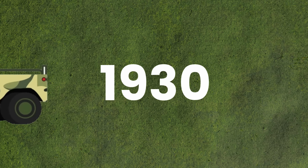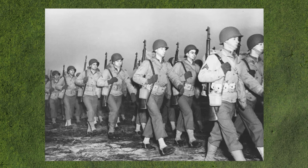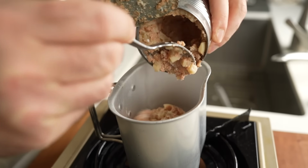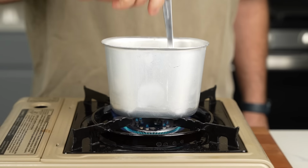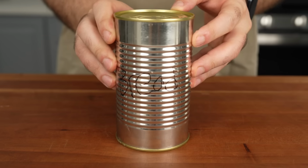We're now in 1930, where the average pay for a soldier was $21 a month. Yeah, it went down. And US Army uniforms look like this. It's 1930 and C rations were just developed. And if you're thinking to yourself, what are C rations? Well, rations are special packs of food that soldiers would get designed to give them enough energy and nutrition. So there were different types of rations.